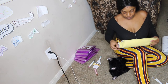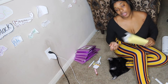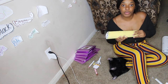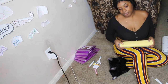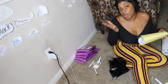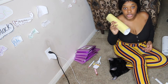So in my last video, I talked about these papers right here. So, well, not paper, but yeah, paper, material, whatever you want to call it. So this material is called vinyl, and you can get this from Cricut.com. You can get it off Amazon. You can also get it from Walmart and Hobby Lobby. So this paper, you can basically make your own labels. And this is, again, for all my Cricut or Silhouette exclusive members or whatever. But you can use this to make your own label.